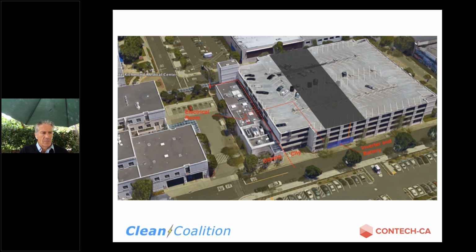And John also asks if Kaiser is considering developing microgrids at other facilities in the Bay Area and elsewhere. Yes, a lot. Yeah, Kaiser is very committed on many of their facilities.